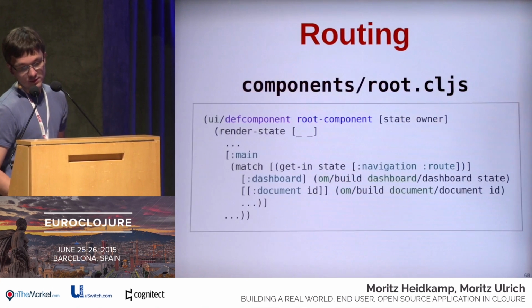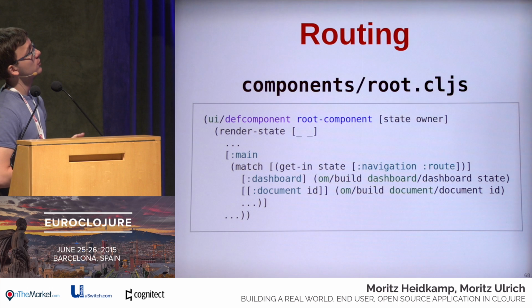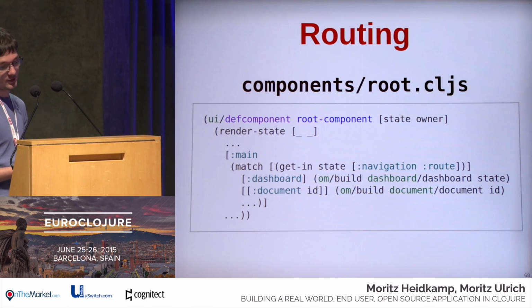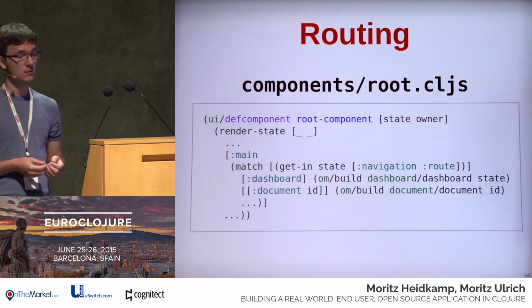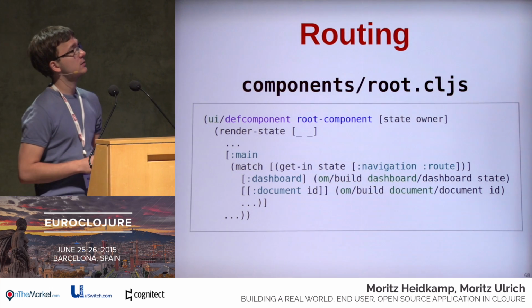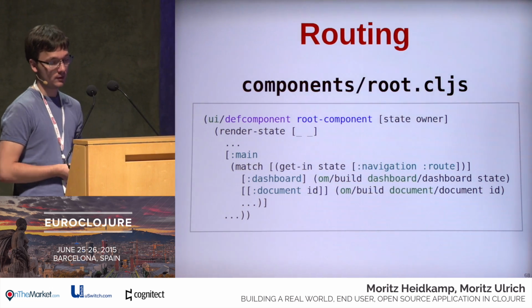And in our root component, we just use core.match to match on that current navigation route. And if it's the dashboard, we just render the dashboard. If it's a document with an ID, we just render the document. And I think that's quite a nice solution to the routing issue in Om, in the client.